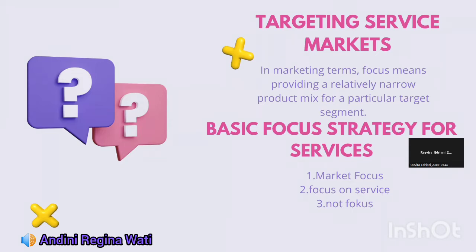Number one, market focus. In a market focus strategy, the company offers a wide range of services to a narrowly defined target segment. Number two, focus on service. Service focused companies offer a narrow range of services to a fairly wide market. Number three, not focused. Finally, many service providers fall into the category of unfocused, and they try to serve a wide market and provide a wide range of services.